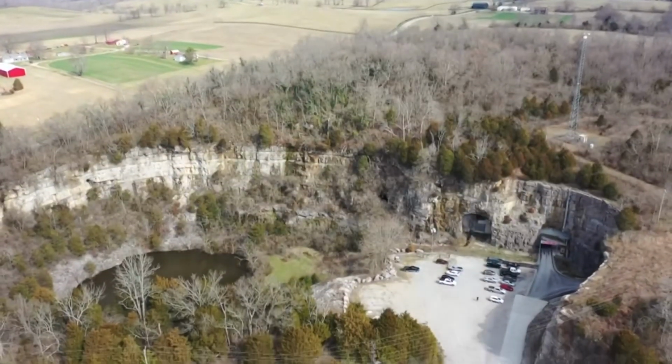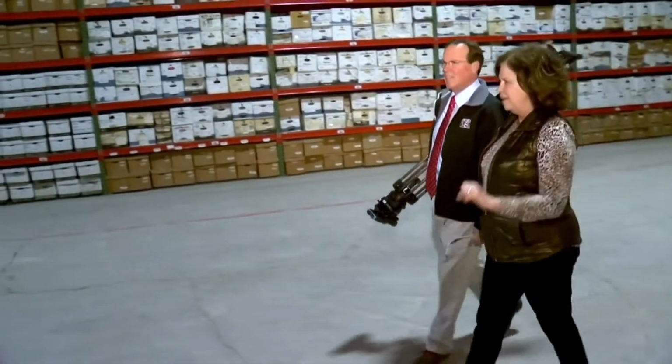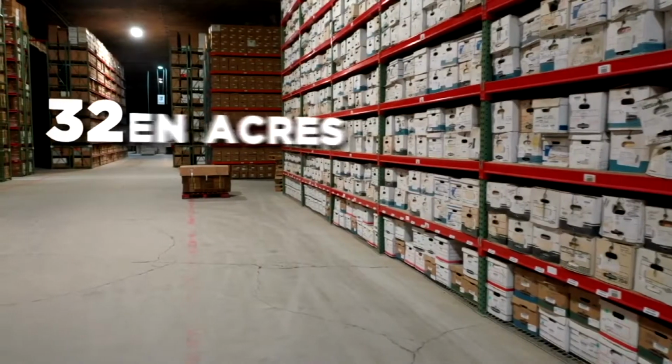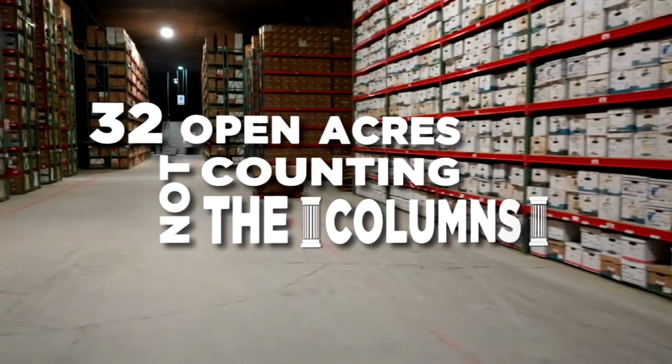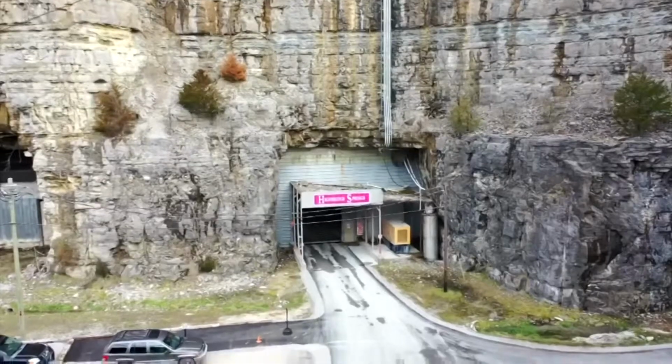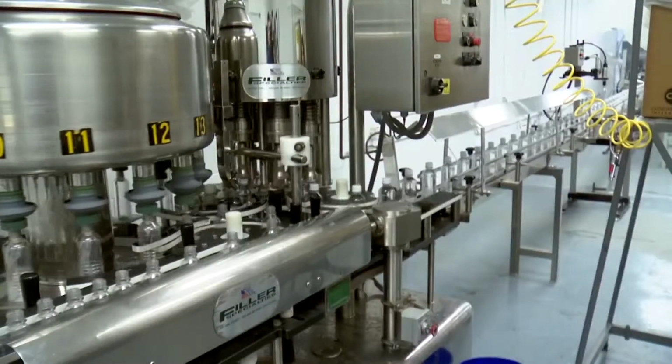You would never know it from above, but Linda Griffin-Slagle says this underground operation is vast. There's 32 open acres, not counting the columns, 5.3 miles of drivable corridors. You're 130 feet underground. The ceilings are 30 feet tall and it's 50 feet between the columns.